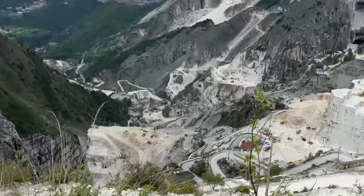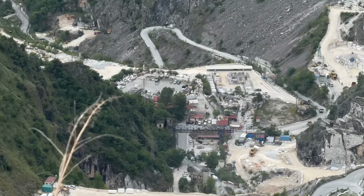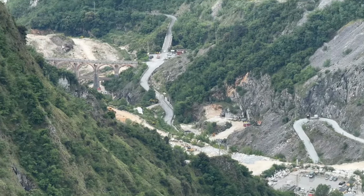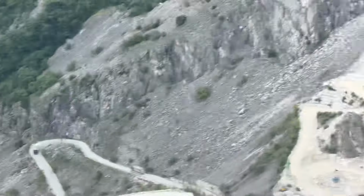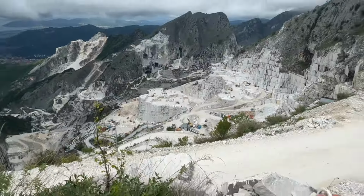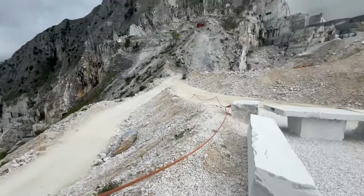And just, again, for scale, I keep zooming in, but you can just see that's a bridge down there. And it's funny because the roads are just lined with marble bricks that are probably worth a lot. This is kind of the coolest thing I've ever seen.